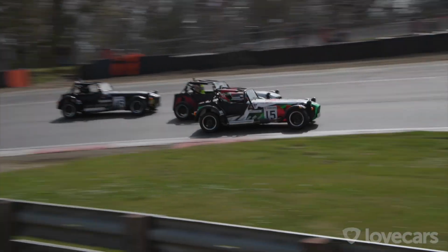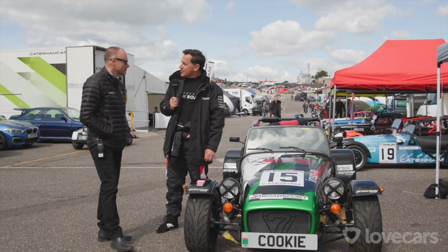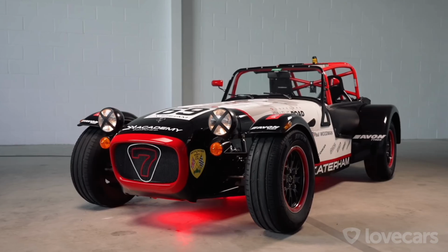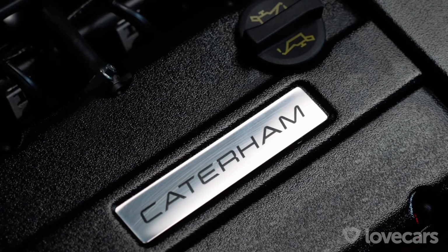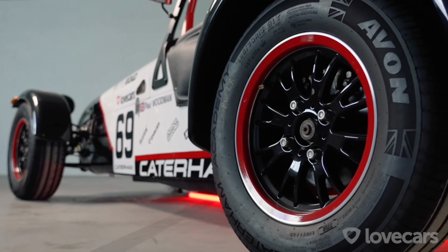But before we kicked off with the racing, we met up with a man that knows a thing or two about the cars. So, Simon Lambert, head of Caterham Motorsport. We know the Academy car. We spent a lot of time with that last year, of course, in the Academy season. 125 horsepower, special low grip tyres. But now we've moved up to Roadsport.